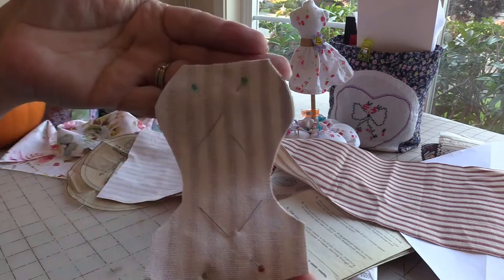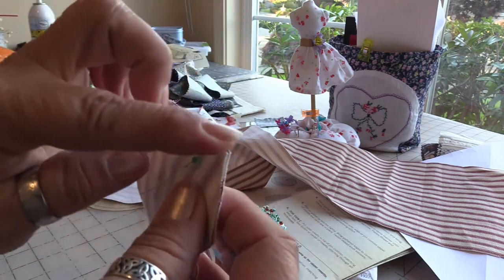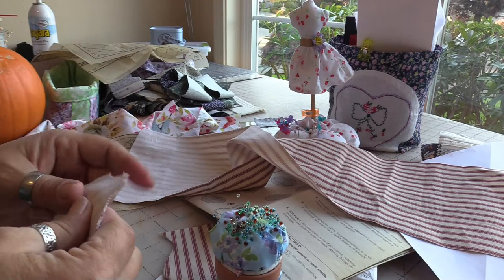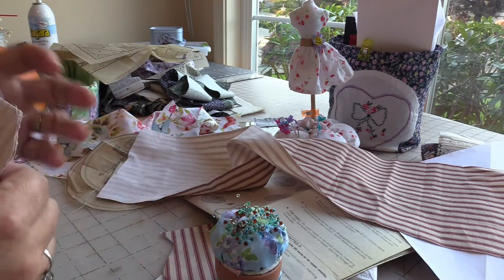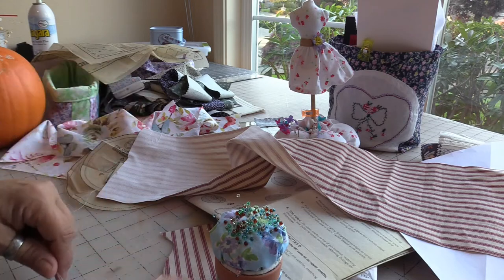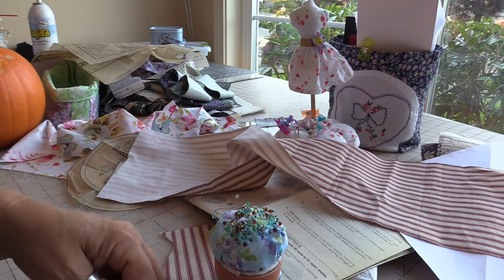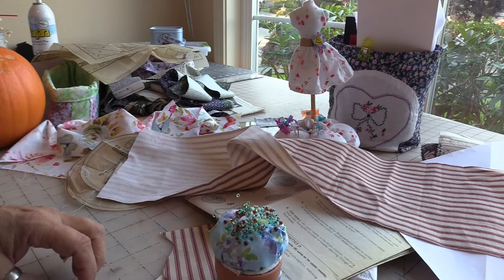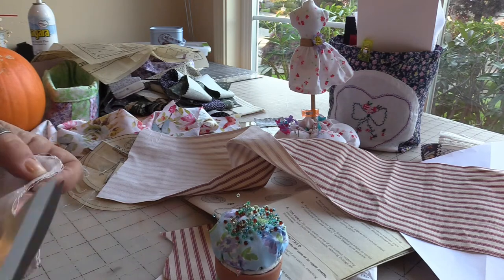Like that. And then you stitch all the way around except for this bottom edge right here. Okay, so I had to flip it over to make sure. Sometimes you can see the stitches on one side better than you can on the other. And that proved to be the case this time. So I flipped it over and stitched on the little spots that I had missed.